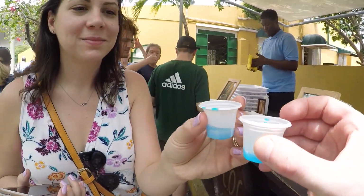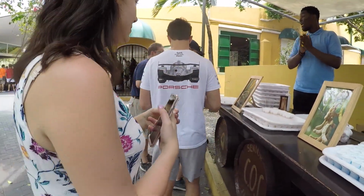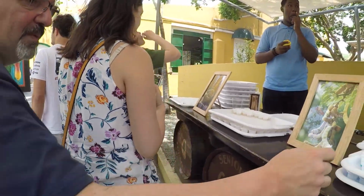Cheers. The original orange. Yeah, orange flavor, yeah. And tamarind is a local food, that's the name as well.